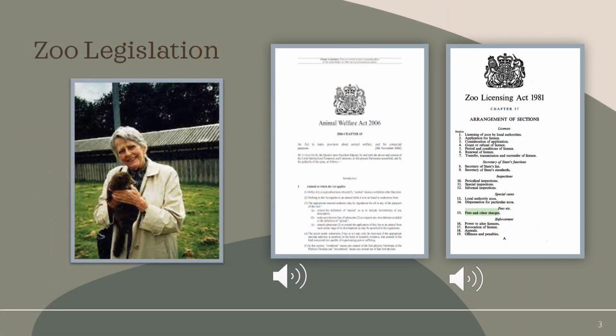The Animal Health and Welfare Act 2006 places the responsibility on owners of animals to make sure that their welfare needs are met. This includes mammals, birds, reptiles and fish.